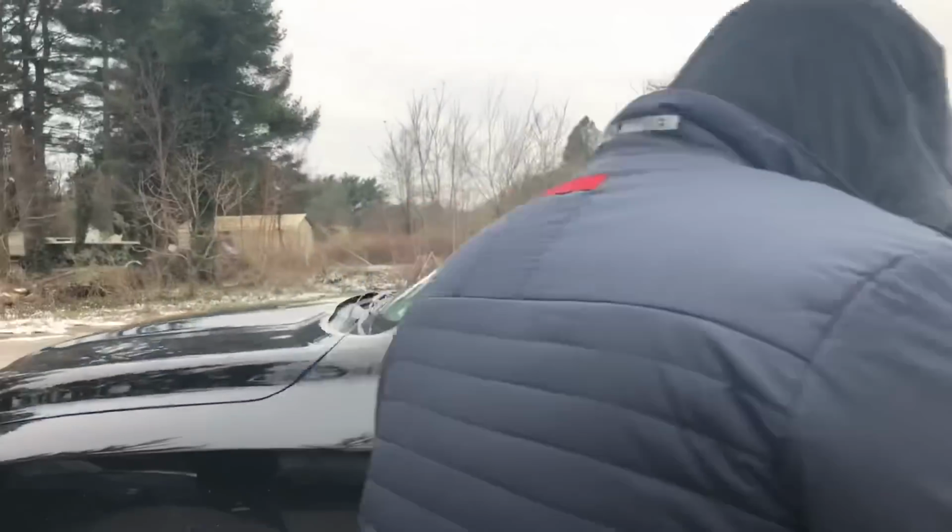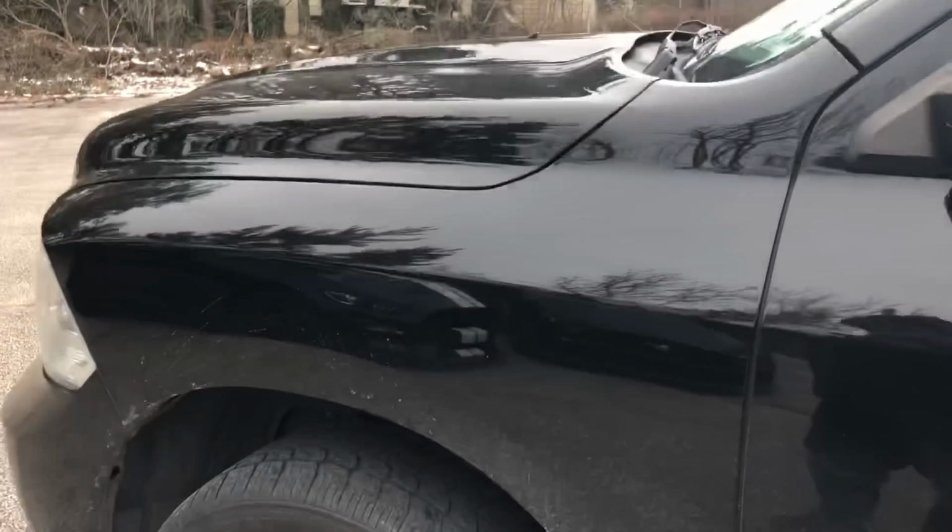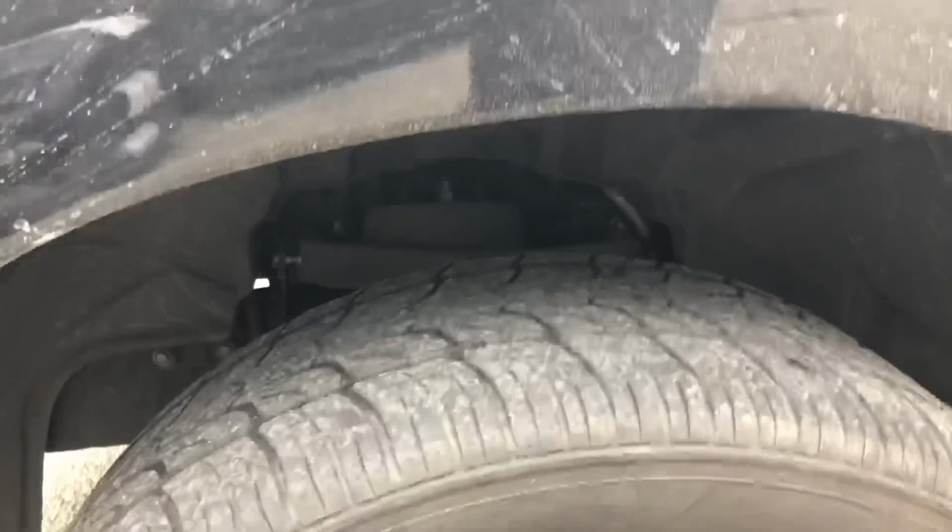You would expect us to have a Challenger or a Charger, but no. We have a Ram 1500 entering the fight. You got a tick here? What's going on, bro? Oh, shoot. Hemi tick in the house. Hemi tick, baby.